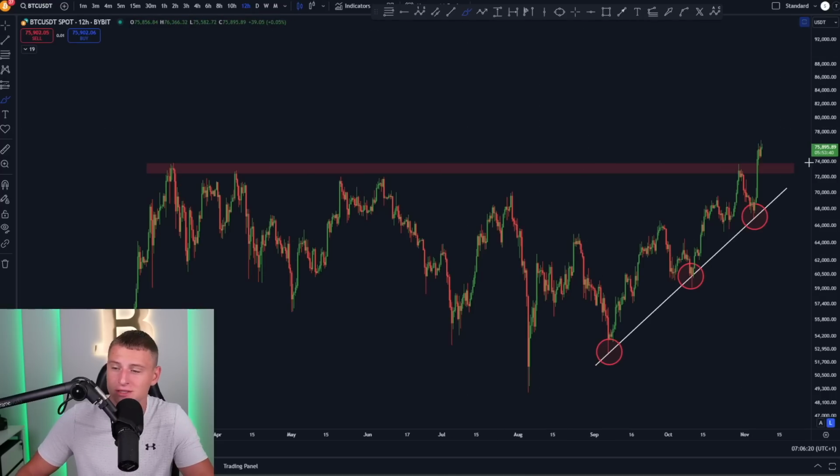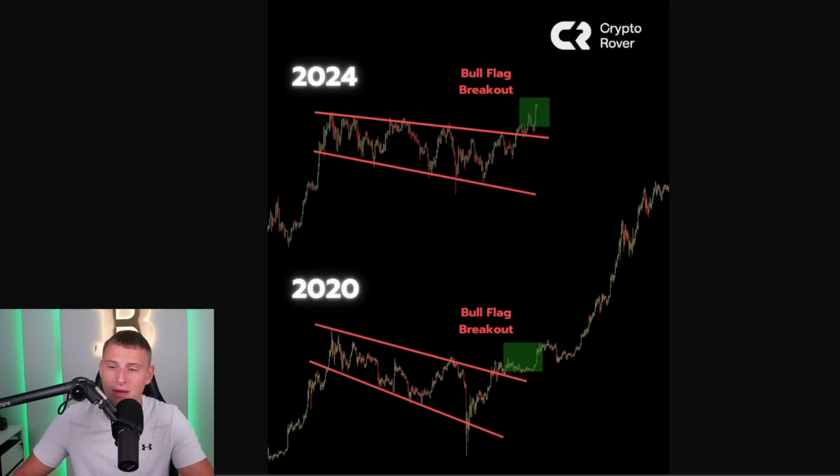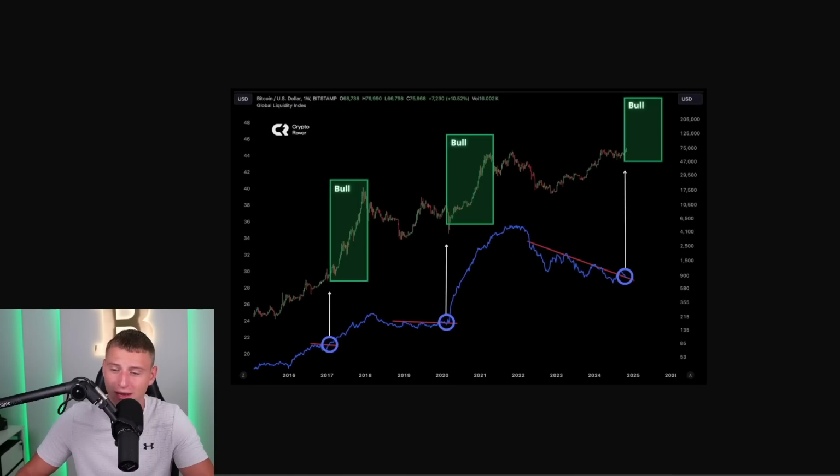And maybe we're seeing something similar right now here, some sideways consolidation, and then we see that major rally higher getting created. So things are still looking perfectly in play in my opinion. And you can see also the bull flag pattern is perfectly breaking out. And in 2020, we had a very similar situation where we also saw the bull market really getting followed afterwards.